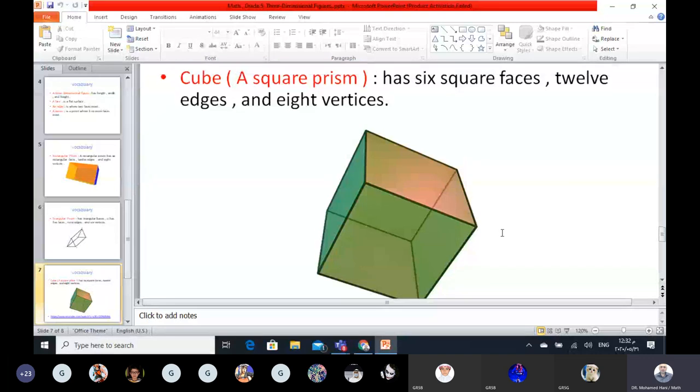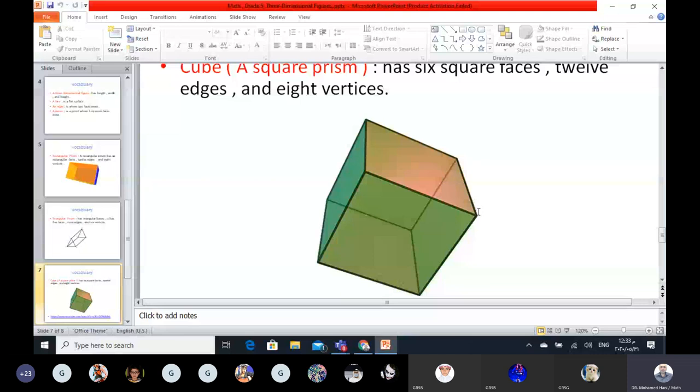This is here 1, 2, 3, and 4. And here in front is 5, and in the back here 6. So we have six square faces. Then we have 12 edges: 1, 2, 3, 4. And here 4 will be 8, and down 4 will be 12. So we have 12 edges and 8 vertices. This is 1, this is 2, and this is 3, and here 4, 5, 6, 7, 8.